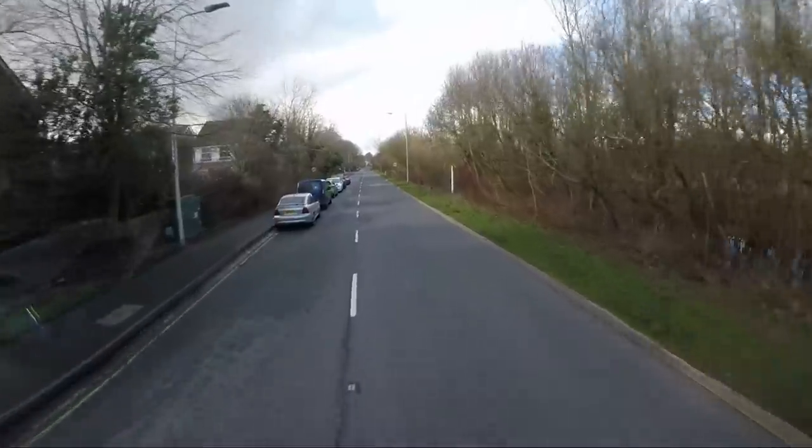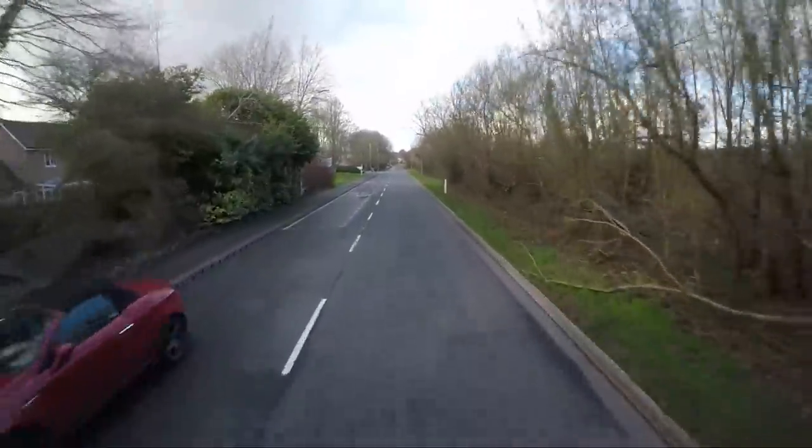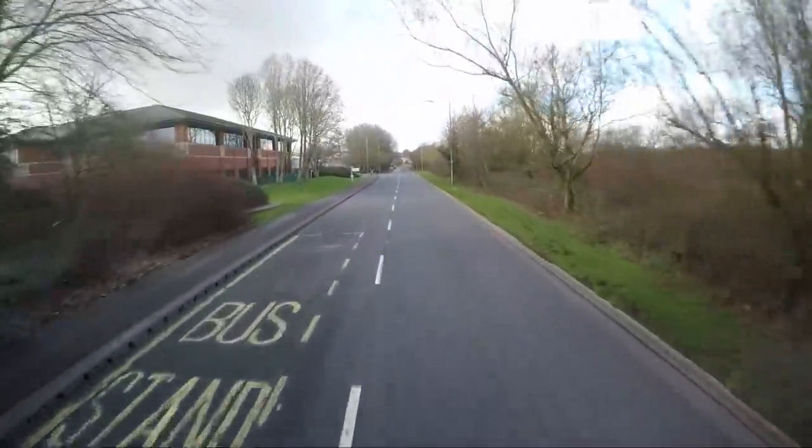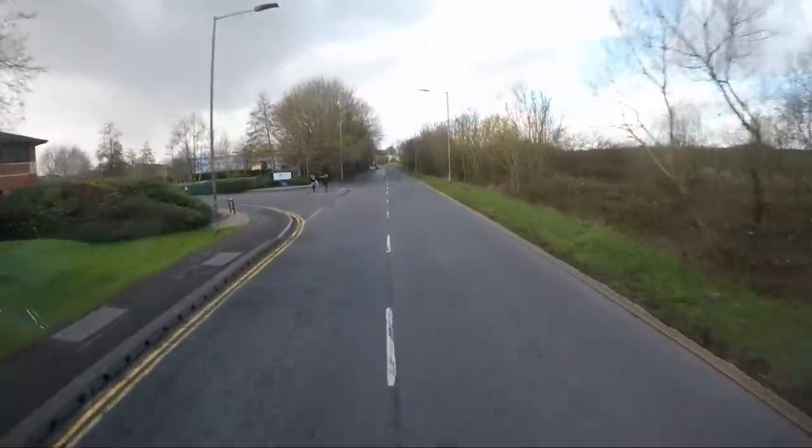The way it was taking us, we started towards the dual carriageway and then turned right across the dual carriageway. So in my opinion, it's going to be best to go this way. So yes, let's go.